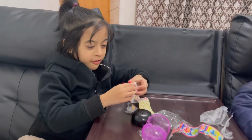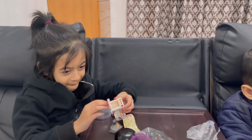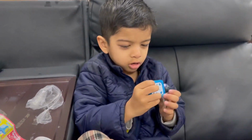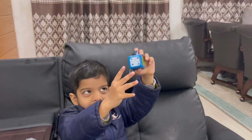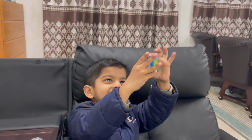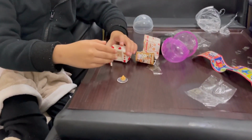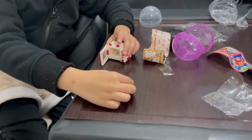The microwave. Oh. It opens and closes. Wow. Now it's okay. I got this. And it said, I'm hiding. I'm not hiding. I'm hiding. I'm not hiding. There's a cupcake. I will put it in the microwave.